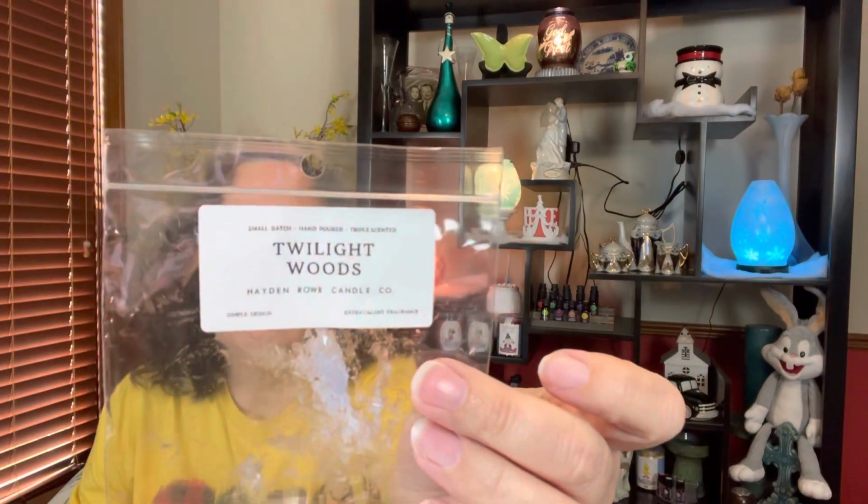This is the bag from Hayden Rowe that had the little ducky sample of Twilight Woods. I talked about how I had done this in my half bath. Got a loaf of it. Love this scent. Absolutely adore it.